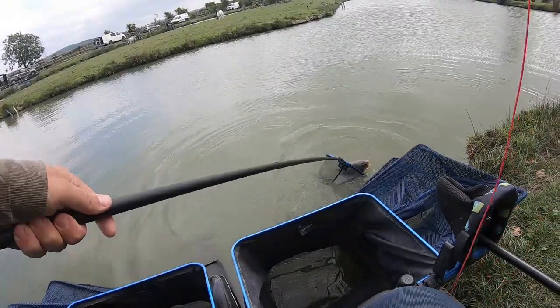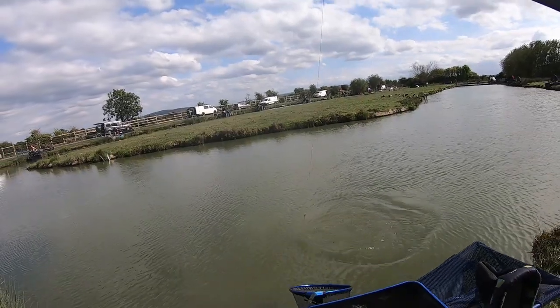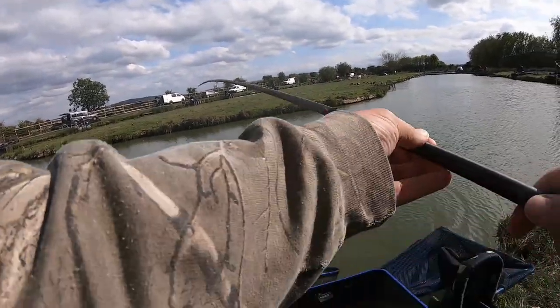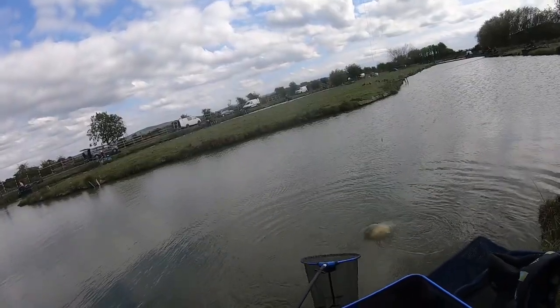Basket with absolute hippo. Big fish, this is. Oh, another hippo. Thankfully, that's not a sign the carp had disappeared. This is another decent fish.